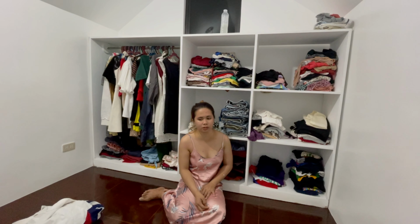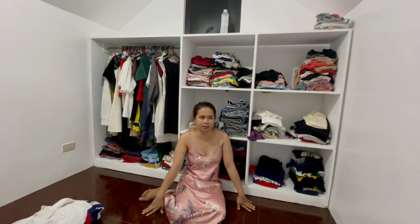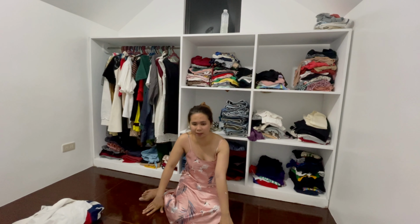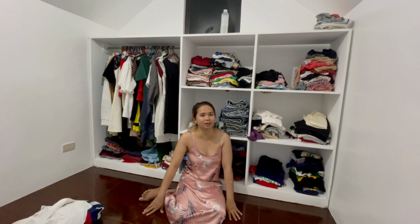So actually, guys, this tiny house is a roof type house. So up here is my dressing room and this would be my bedroom. But I don't have a bed yet, so it's just a walk-in closet for now.